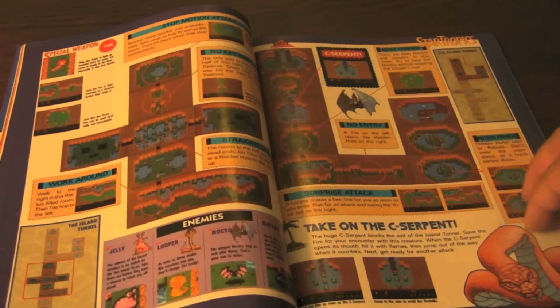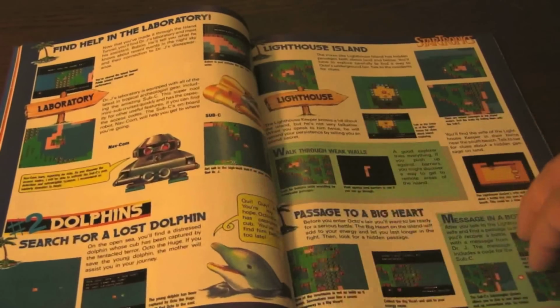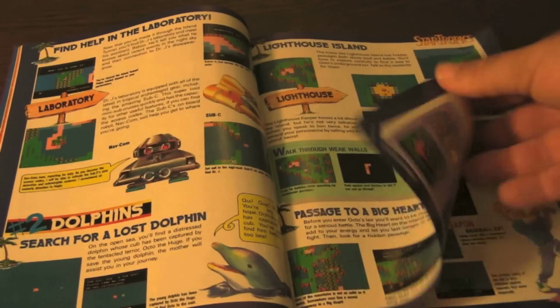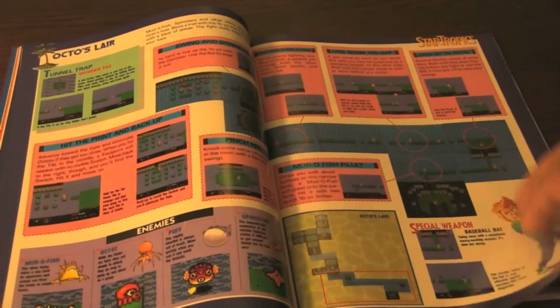It talks about the different enemies. Kind of a top-down, almost like a Zelda-style game, which is cool. There's maps and everything, which is neat. This part's side-scroller, kind of.